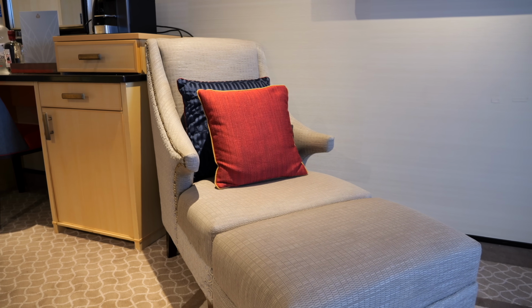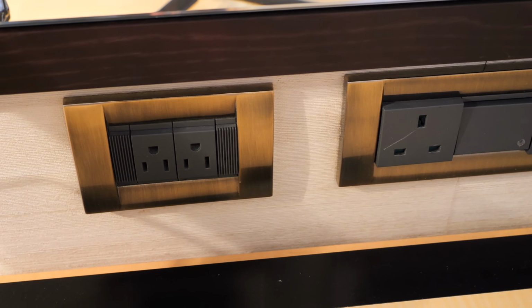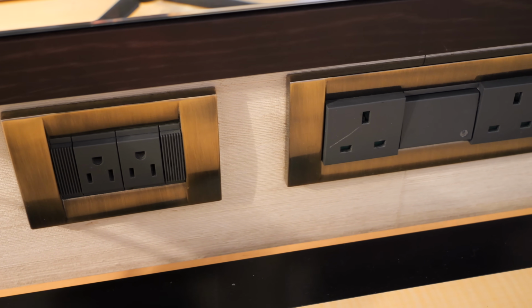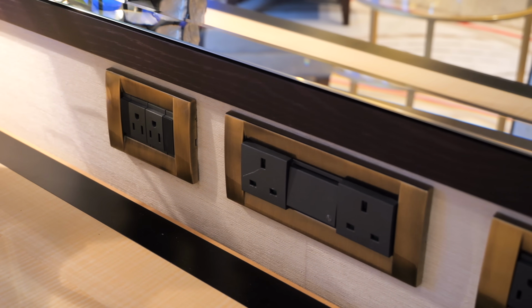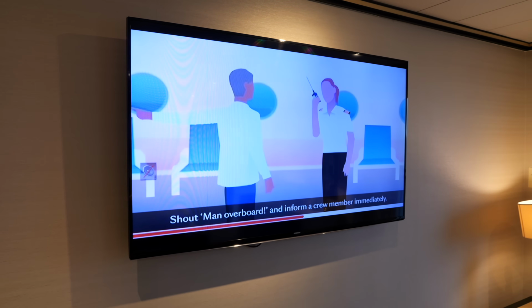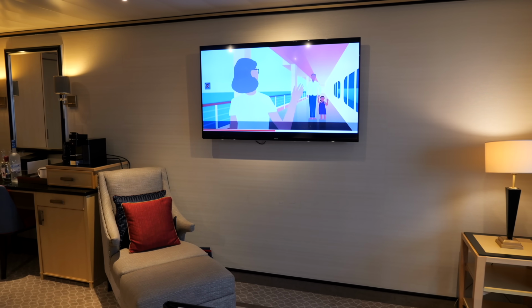The absence of USB ports in the cabin was a significant oversight in today's digitally connected world. This lack of modern connectivity options was a bit surprising, but there was a good selection of British, European and US sockets scattered around the suite. Additionally, the absence of interactive TVs was another point where the suite fell short.